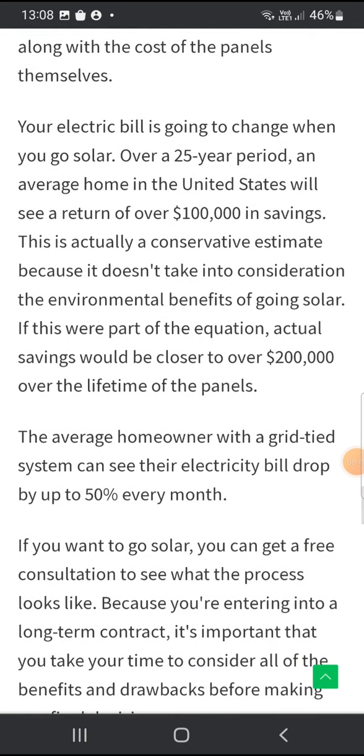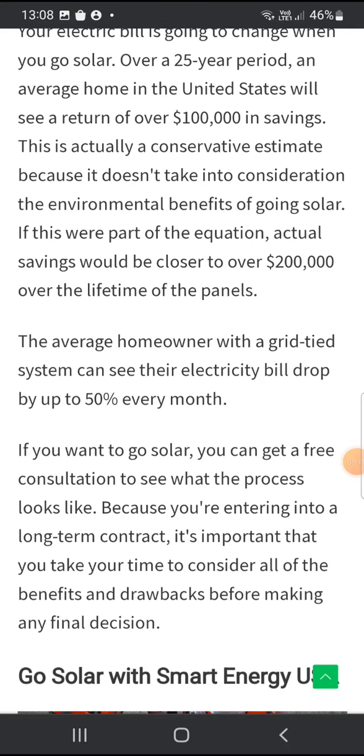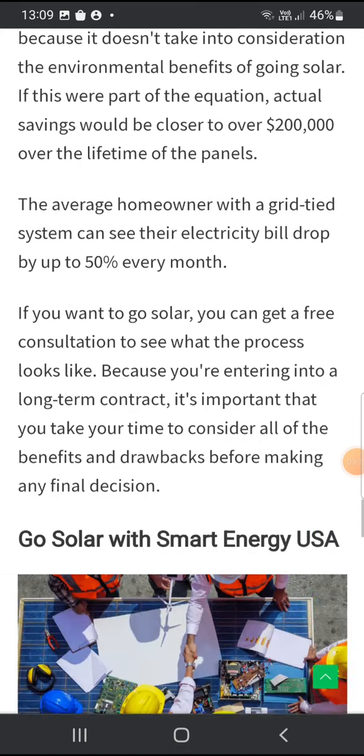Your electric bill is going to change when you go solar. Over a 25-year period, an average home in the United States will see a return of over $1 lakh in savings. This is actually a conservative estimate because it does not take into consideration the environmental benefits of going solar. If this were part of the equation, actual savings would be closer to $200,000 over the lifetime of the panels.